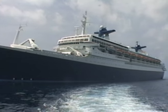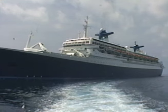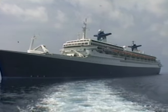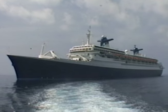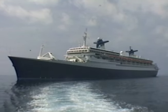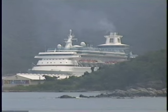The next morning found Norway in the outer anchorage of St. Thomas. As we tendered ashore, I was so happy to have my camcorder back in action to capture this striking beauty at her best angle. Even the handsome Sovereign of the Seas paled by comparison.